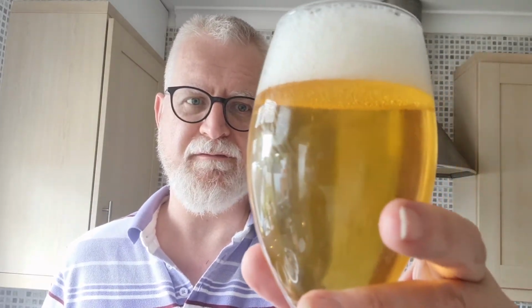So that's poured, very clear, some slow rising bubbles in there, and two fingers of soft, foamy head. Let's get the nose in there and see what it's like.